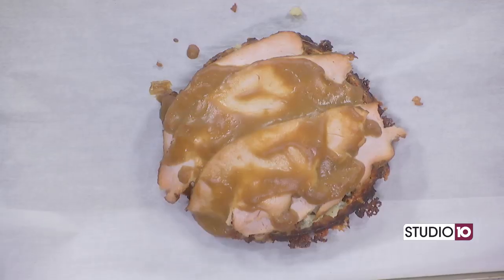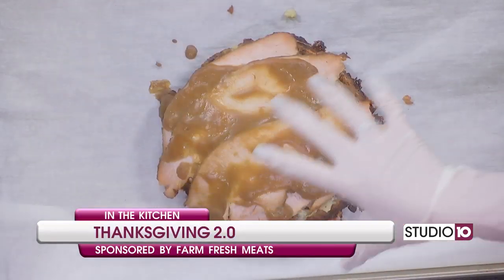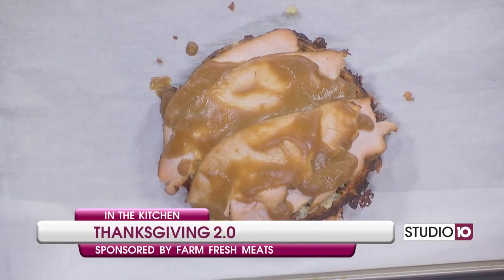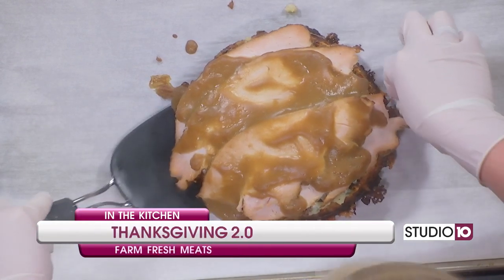Look at that, y'all. Isn't that pretty? Now this is quite the sandwich. It absolutely is. This is going to feed 4 people, unless you're really, really hungry, or one insanely hungry person.